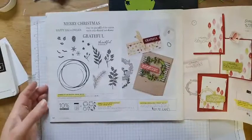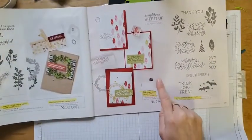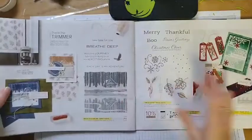The Heartwarming Hugs DSP, that one's going. What else do we got? Of course, the one I used today, that's all retiring. Again, the dies are on sale for $20.40, so those are 40% off. The Star-Crossed embossing folder that's here, that's 20% off at $6. And then we've got the Little Delights stamp set is also retiring.